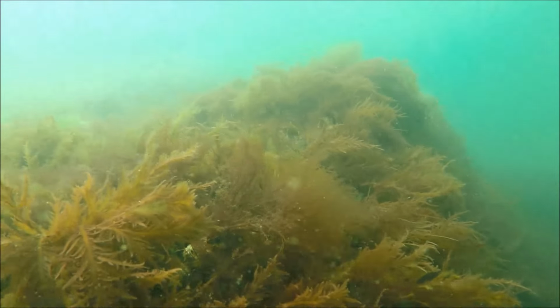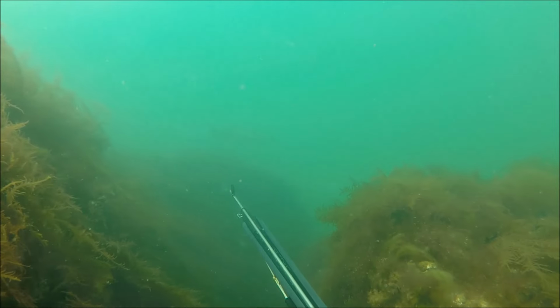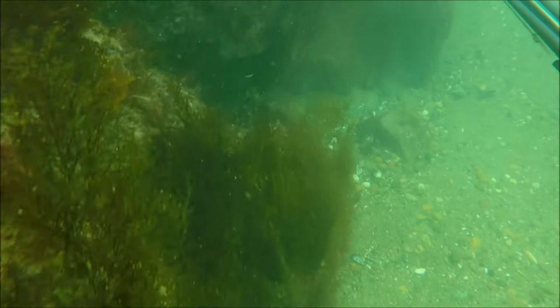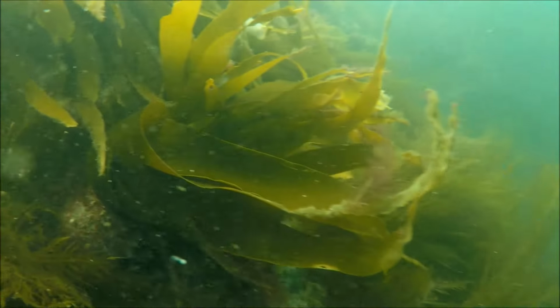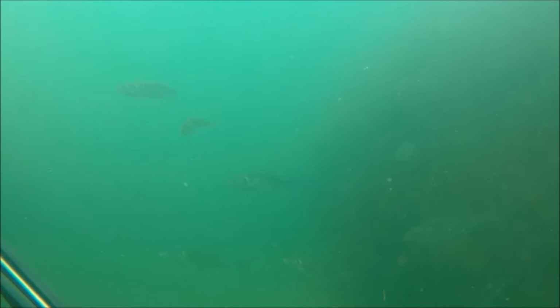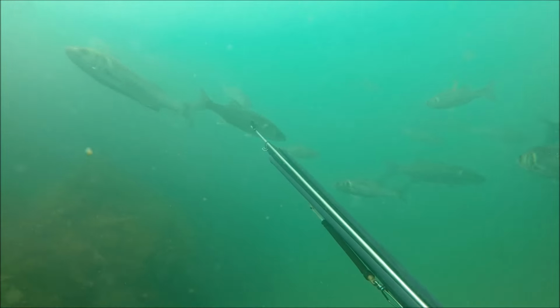And you'll see in this awesome cover, bass just cruised past. Would have been a mega easy shot. That would never even have seen me, but I just let it swim. Now, I took this clip just to show you what happens when you blow bubbles, and scuba divers generally tell me they've not seen many fish despite being underwater for half an hour, and it's because fish really hate bubbles. There's a top tip for you: if your mask is leaking, that could stop you seeing and catching fish.